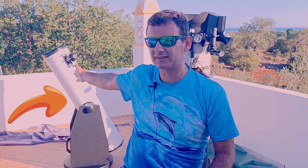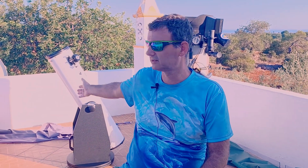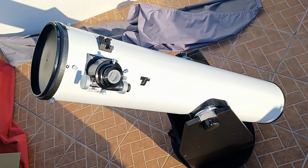This video is to show you why you should buy this telescope, the white one, instead of any other telescope. I bought this 8-inch Dobsonian and I placed my 12-inch Dobsonian for you to see the difference between both. As you can see, this one is huge compared to this one. I love my 12-inch. I bought this 8-inch today because it's to be my grab-and-go telescope.